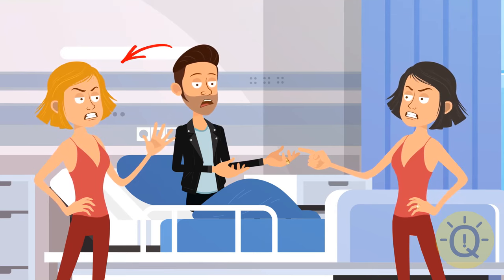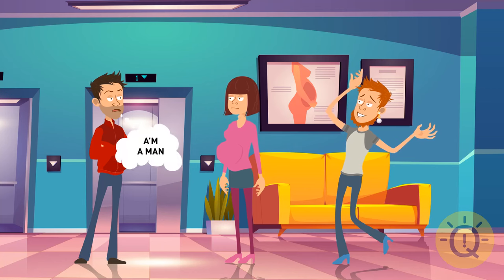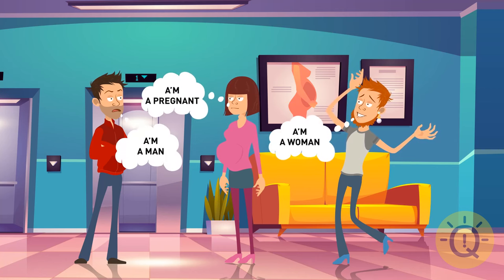The woman on the left is lying. If they were married, they would have wedding rings on their fingers. Now, there are these three people. One of them is lying. Who is it?